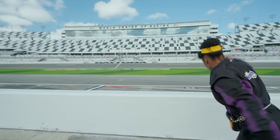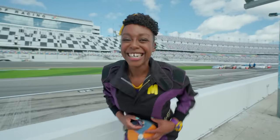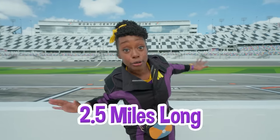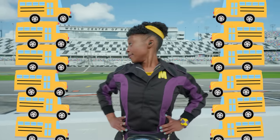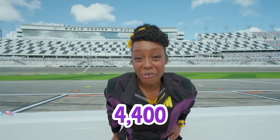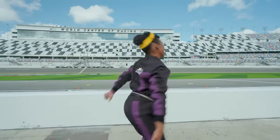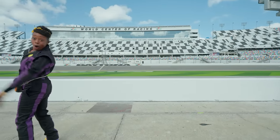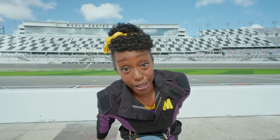Vroom, vroom, vroom. Check out this track. That's where all the cars drive during the race. It's 2.5 miles long. That's about 400 school buses. It would take me 4,400 cartwheels to make it around the whole track. I'm gonna do it. Here I go. Woo! One, two, three. That's a lot of cartwheels.